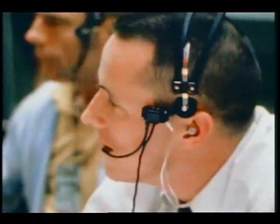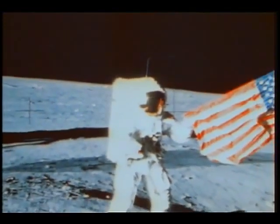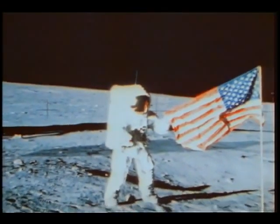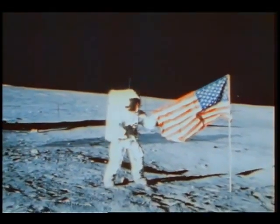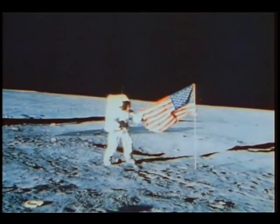Houston. Pete, go ahead. Okay. Yes, we have the flag up. Like I say, I hope everybody down there is proud of it. Yes, we are to put it up. That's affirmative, Pete, and we're proud of what you're doing.